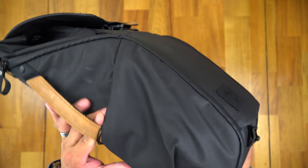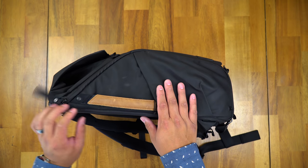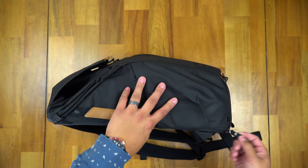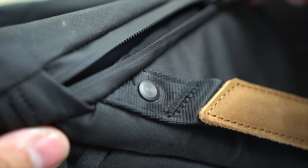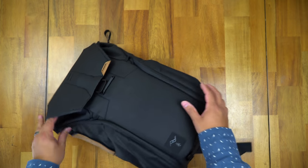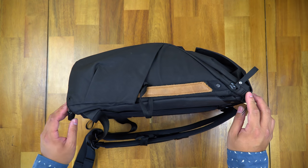Also, another thing that I like about this bag is that from the side, you can access it either from opening the zipper from the top or the zipper from the bottom. So whatever your preference, you can open it either way, and it has really good access to the compartment and the body of the bag. And that's on either side. You have a zipper on the top and a zipper on the bottom.